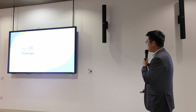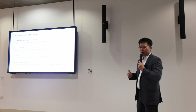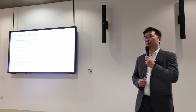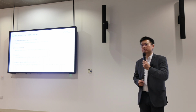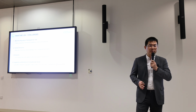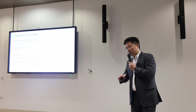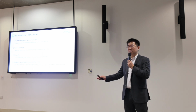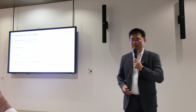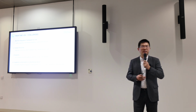But there are still some challenges about the USV. I think the major one is the regulations, because I think the technology side is not a big issue, but regulation is a very, very big issue. In different countries, and in the world now, there are no common regulations to define the USVs. A lot of parties want to use USV, but they are afraid of regulations. So I think this is the key issue.